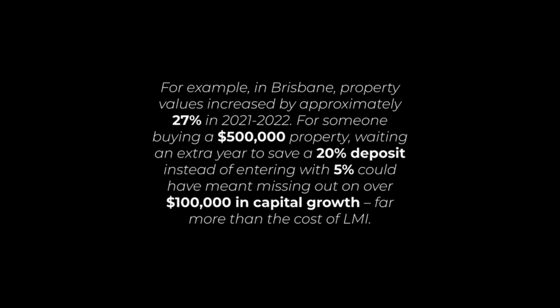Fourth, when weighed against long-term property appreciation, paying LMI to enter the market sooner sometimes makes financial sense. For example, in Brisbane, property values increased by approximately 27% in 2021 to 2022. For someone buying a $500,000 property, waiting an extra year to save a 20% deposit instead of entering the market with a 5% could have meant missing out on over $100,000 in capital growth, far more than the cost of LMI. Finally, your equity. The difference between your property value and what you owe builds through both loan repayments and property appreciation. This becomes a powerful financial asset over time, potentially funding renovations, investments, or your next property purchase.